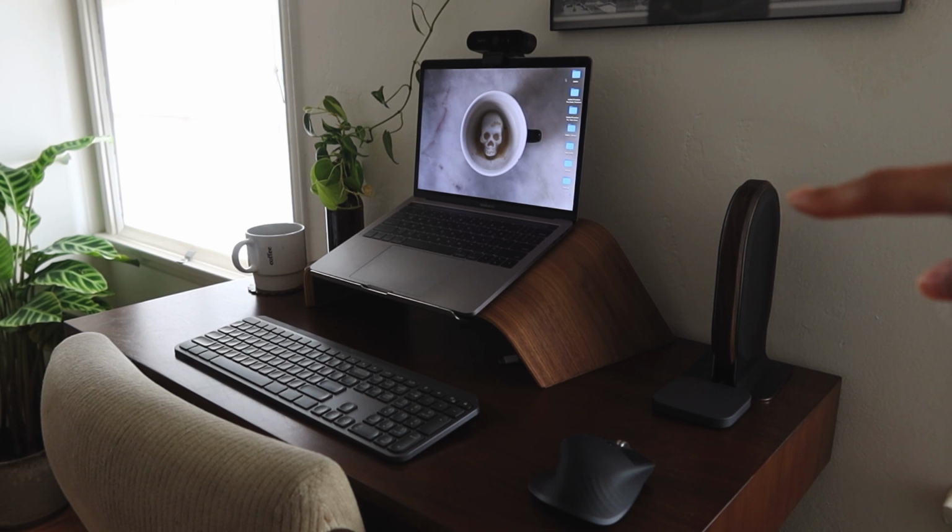I actually forgot to share this. This is just my headphone stand, and I think my headphones are in the car right now, but that's usually where I would put them. And then the laptop stand and the headphone stand is from Grove Made. And then everything else electronic wise other than my laptop is from Logitech.